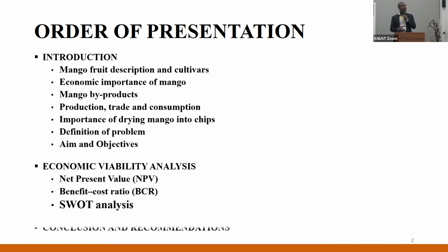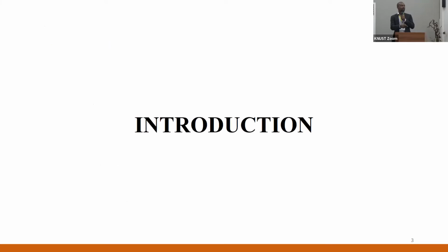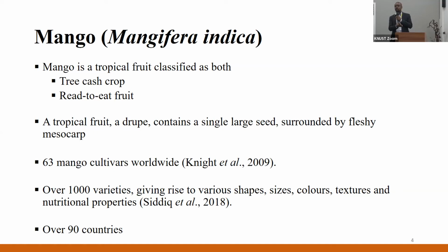So to the introduction, mango is a tropical fruit and is classified as both a ready-to-eat crop as well as a cash crop. So there is a nutritional part and then there's also the money-making part. Now, it's a tropical fruit, it's a drupe, and it has a single large seed. It's not every fruit that has a single large seed, but mango has a single large seed surrounded by the fleshy mesocarp. Mango is produced in over 90 countries.